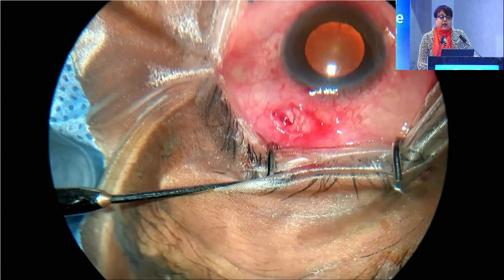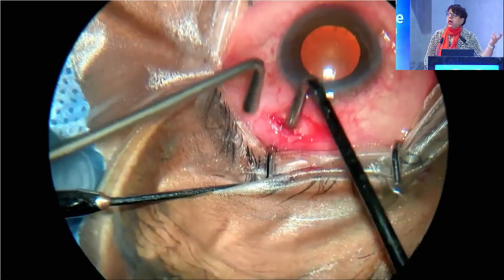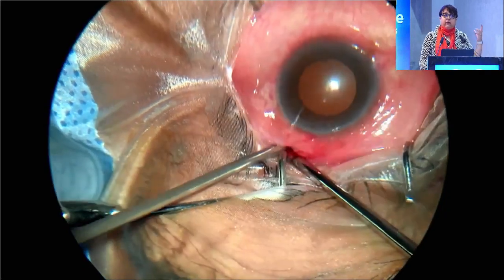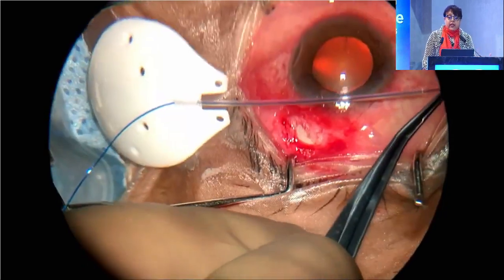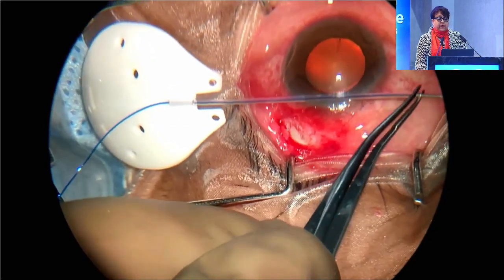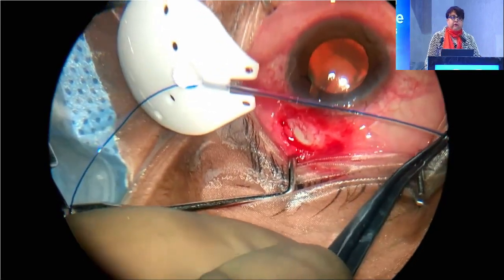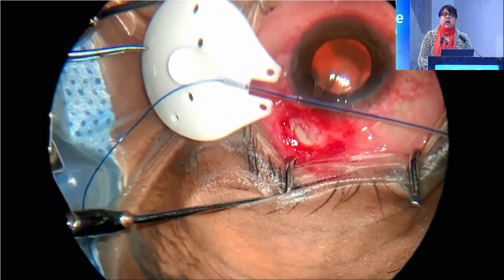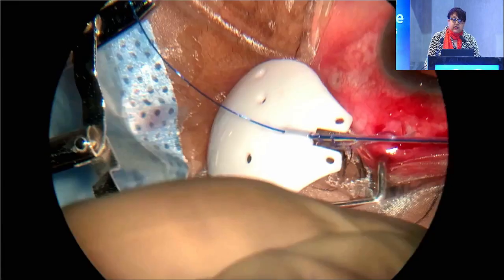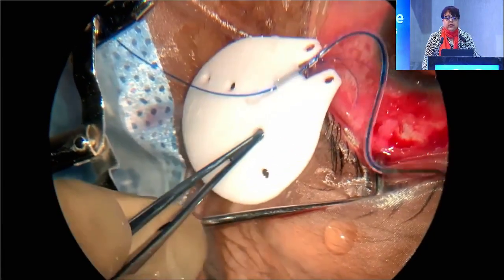So the new one, you can see now that the incision is so small, it's only 5 millimeters, and I'm about 4 to 5 millimeters behind the limbus. This is the Ahmed ClearPath 250. Again, the plate is prepared very similarly, and in these, a 4-0 Prolene ripcord comes pre-placed, so you don't even have to procure it separately.